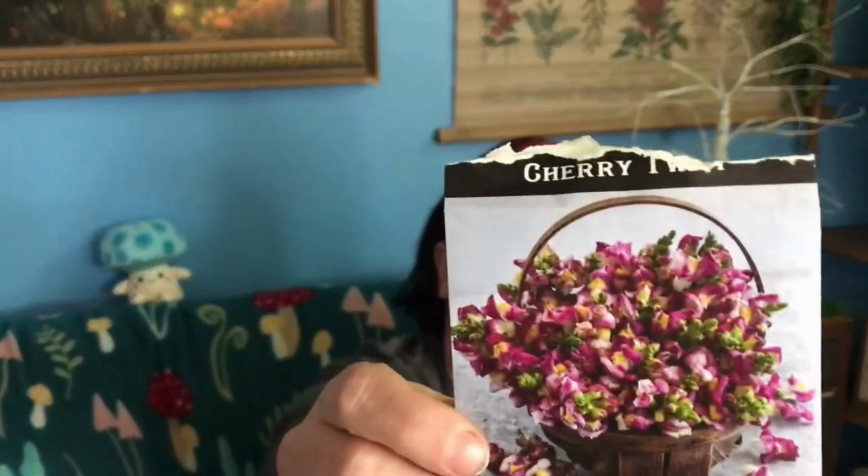So anyway, I love starting from seed. So I'm going to try snapdragons this year. Like I said, it's going to be my first time, so I'm not sure exactly what to expect, but hopefully they will turn out well. And those are cherry twists. They have a million varieties of snapdragons.